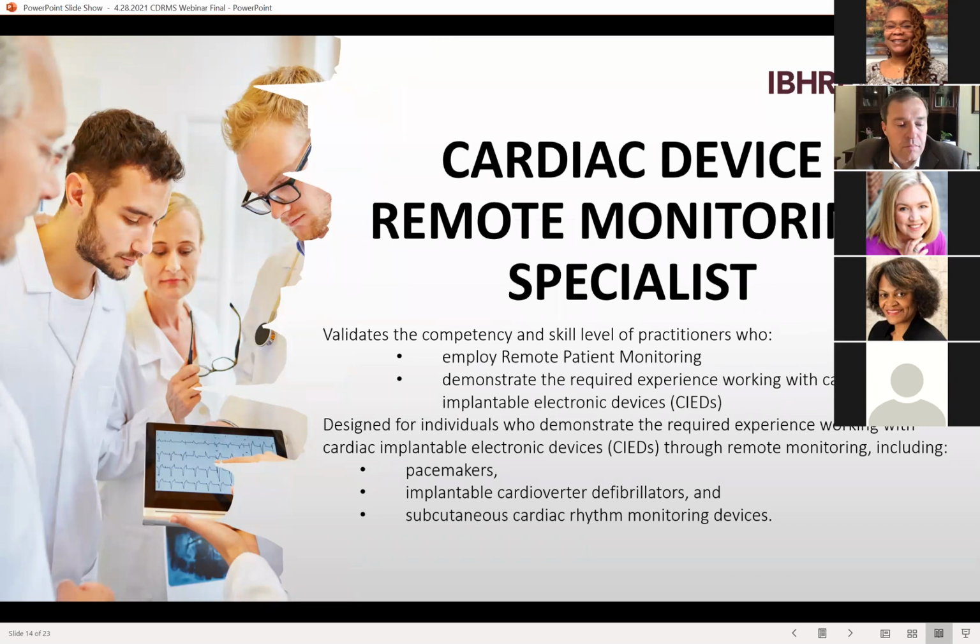This certification examination is designed for individuals who demonstrate that they have the required experience as it applies to cardiac implantable electronic devices with remote monitoring. Experience required to sit for the CDRMS exam may be obtained by performing remote monitoring or in-person evaluations. So this includes exposure to all devices created by major manufacturers, pacemakers, implantable defibrillators, and subcutaneous cardiac rhythm monitoring devices.